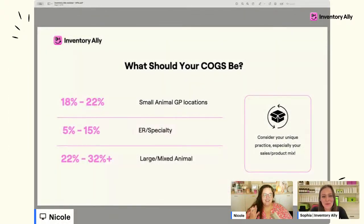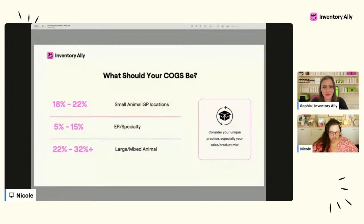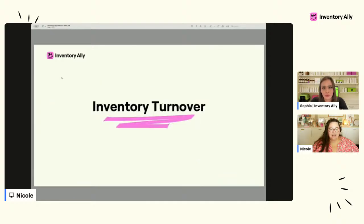Okay, so that's how you can calculate your cost of goods sold. That is such a great indicator, a quick snapshot of your inventory health. Now, the next metric or key performance indicator that I like to look at is your inventory turnover. This really measures how efficient your inventory is. It measures how quickly or slowly your inventory moves in and out of your practice.